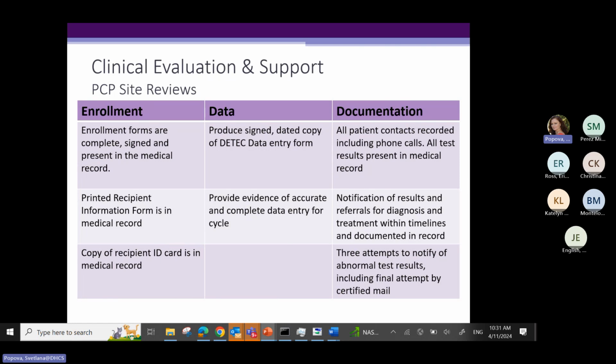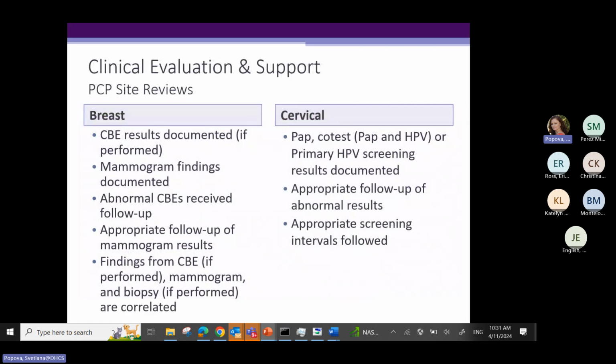Final copy of recipient ID card is in the medical records, and if we are notifying patients about anything abnormal, there should be at least 3 attempts to notify regarding abnormal test results, and the final should be certified mail. And we'll talk about it on quite a few slides before.